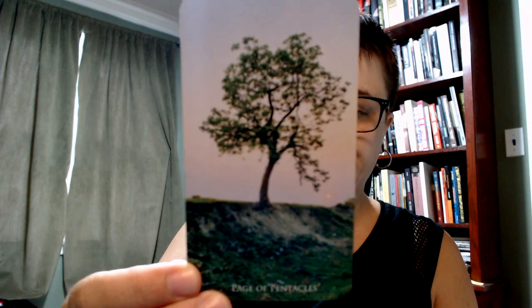And I've shared, you know, when I got this deck, Naturescapes Tarot, was I think near the beginning of things being locked down at the start of the pandemic, and having these images to step into and explore while I was feeling really stuck in the house and unable to go a lot of places was really helpful for me in that way.